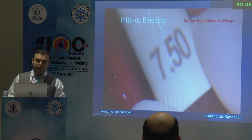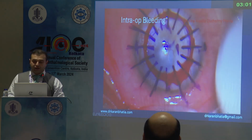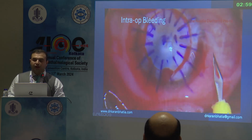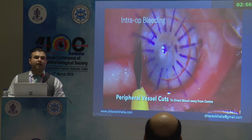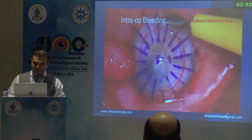In case of intraoperative bleeding, FND actually is recommended if you can do it 15-20 days before this. I learned this from Fogla sir only, that you can give the cuts in the side of the blood vessels, and if the blood is coming to the center, it takes this blood away from the center.